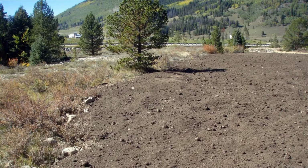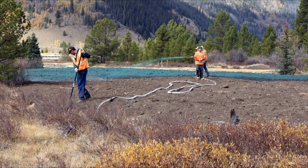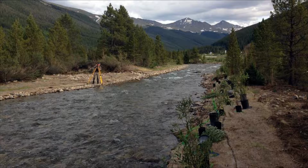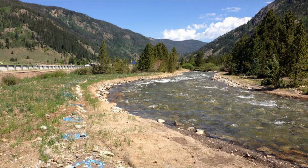This included significant revegetation efforts divided between 2013 and 2014. The Friends of the Dillon Ranger District helped in 2014 with willow transplanting. The revegetation efforts were successful, and there was substantial growth of the new vegetation in 2014 and 2015.